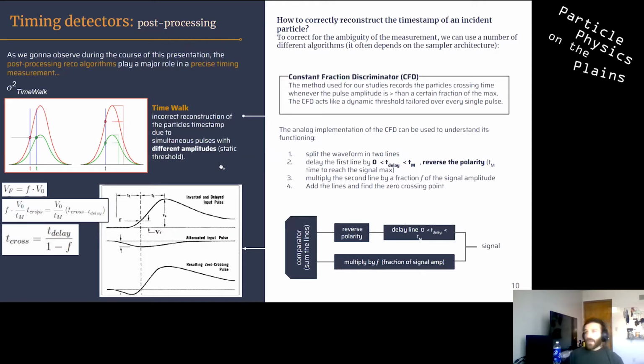So how do we correct for that? Well, to correct for that ambiguity of the measurement, we can use a post-processing algorithm. And probably the most famous and the most used is what we call the CFD, constant fraction discriminator. A constant fraction discriminator records the particle crossing only if the pulse amplitude is greater not than a static threshold, but than a certain fraction of the maximum of the amplitude. So it indirectly generates a dynamic threshold that is tailored for each one of the pulses.